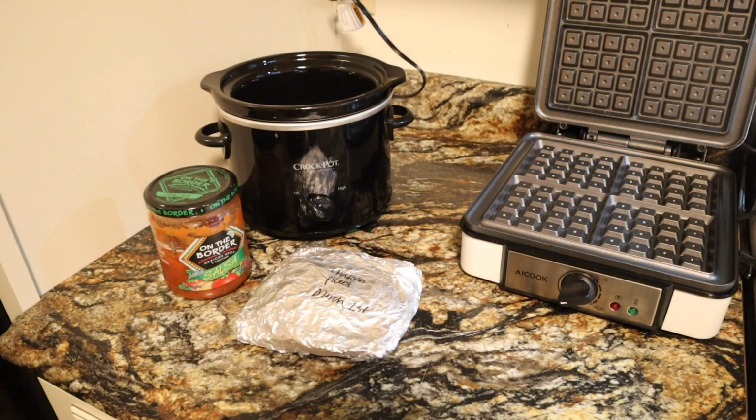So my dinners for the week are going to be mostly spaghetti squash, but I'm going to be making that later in the week.